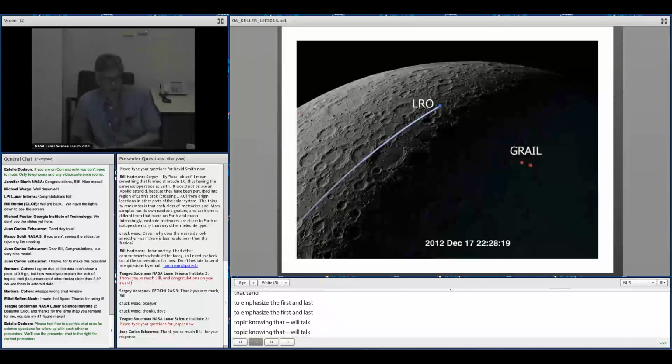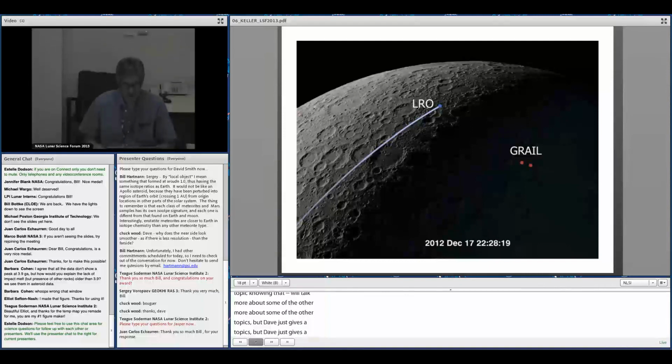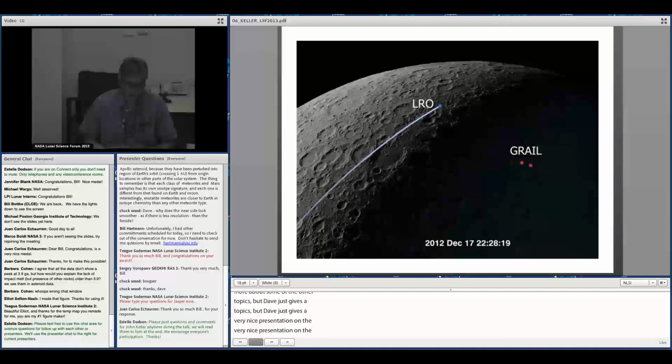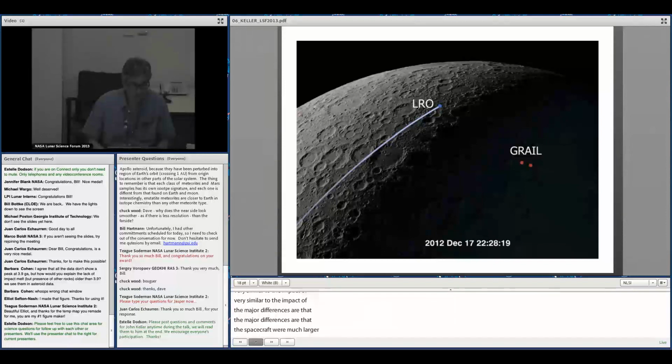Dave just gave us a very nice presentation on the GRAIL mission, and he talked at the end about the end of the mission, and that's where LRO participated. We had an opportunity to look at the impact while it was happening, and then also subsequent to that. This is from an animation that shows the 2 GRAIL spacecraft location just before the impact and where LRO was. So we phased the LRO orbit so that we would be at closest approach. It was an opportunity very similar to the LCROSS impact, but the major differences are that the GRAIL spacecraft were much lighter, moving at much lower velocity, and we were a considerable distance away.